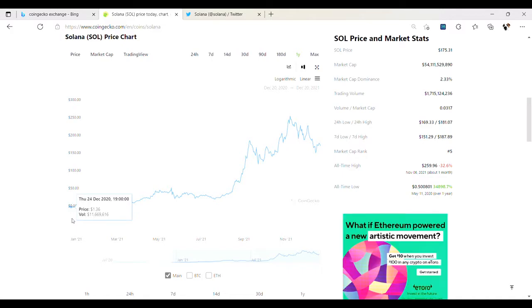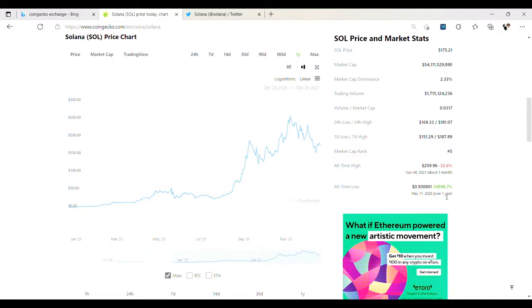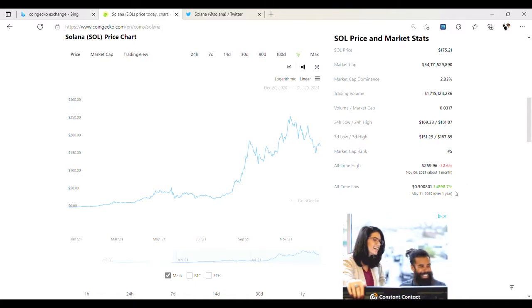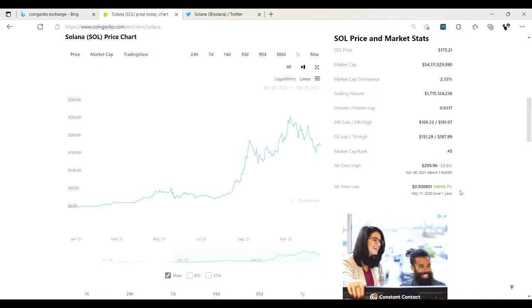So you can see the power of crypto. When we talk about exponential gains, when we talk about creating your wealth and building your wealth, 10%, 15%, guys, that is not enough. You can see in 1 year how much this crypto has increased. It has increased thousands and thousands of percent. And actually, if you go over here, you can see since its inception, Solana is up 34,898.7%. Yes, 34,898%. Guys, that's about a year and a half.